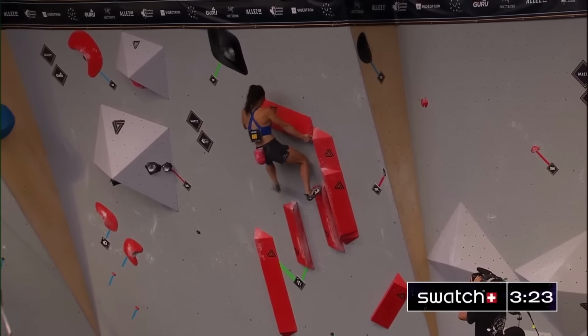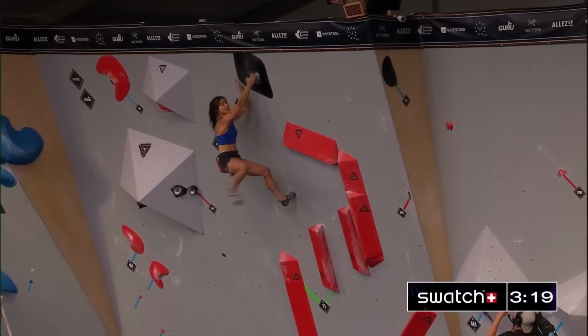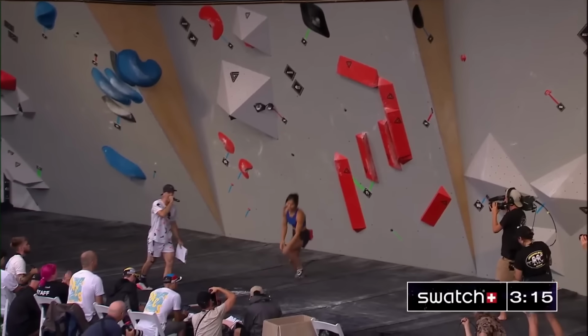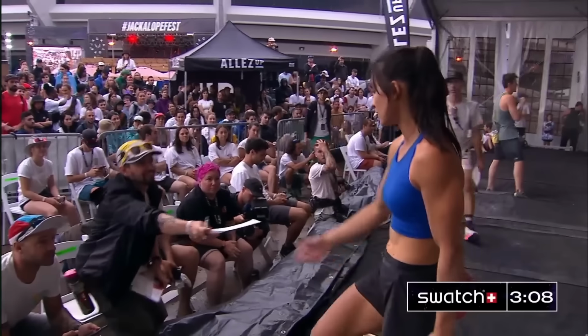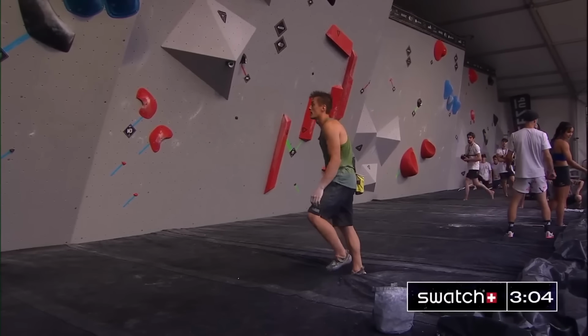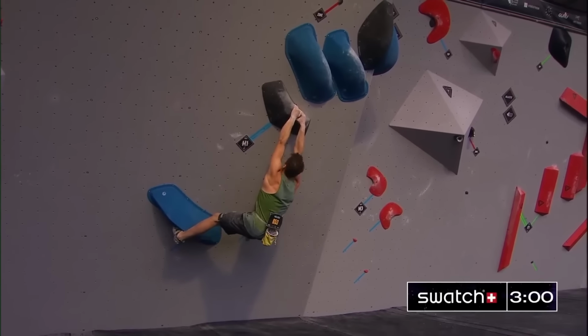Alana Yip here on the right, just super casual. Yeah, look at that. No problem for Alana. A lot of time left on the clock, full control. They would have thought that maybe it was tricky to get across, so when they were previewing at the beginning, they would have talked about, is this going to be difficult? Is this going to be hard? And then as soon as she pulled on, you could just see almost the relaxation of, I'm just going to make no mistakes and run through this boulder.